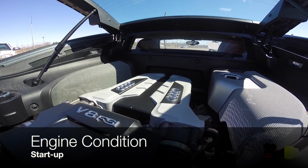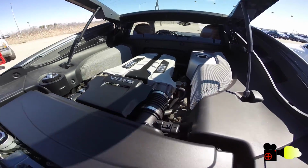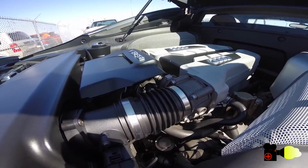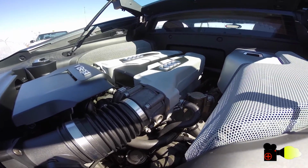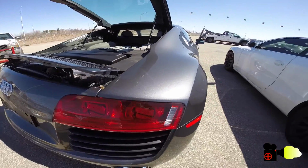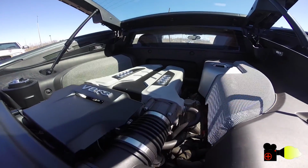Moving on to the engine condition. Start it up and listen. Ideally, a cold start is the best way for checking an engine. If it's too rough, you know it's usually packing a big load of mileage. And try and listen for any weird ticking sounds, odd rattle, or knocking noise.